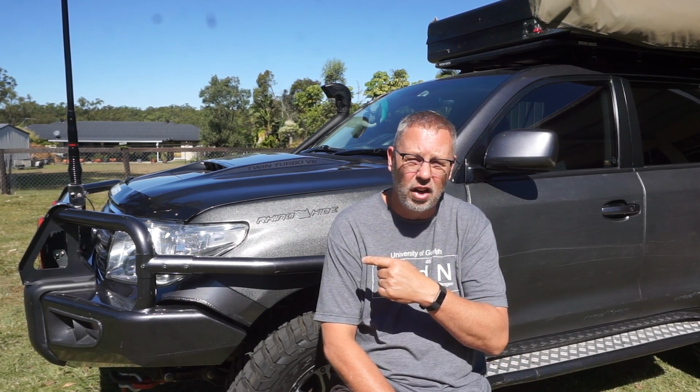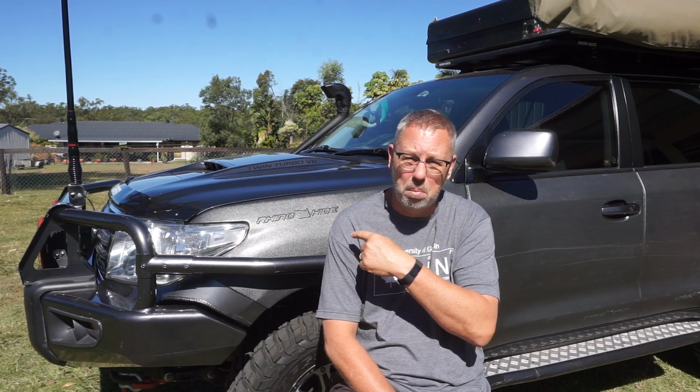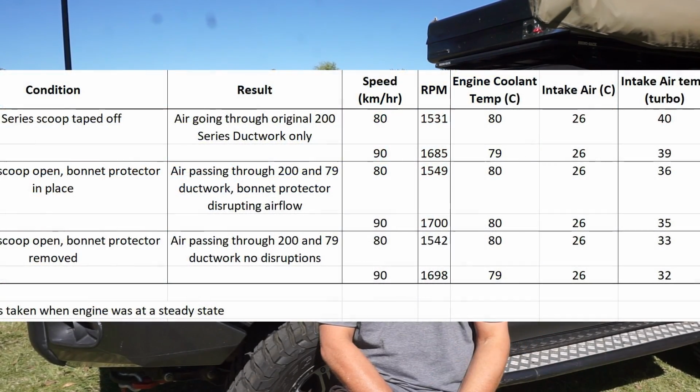But one of the things in that video series was I actually did an inlet air temperature testing where I ran the car with the bonnet scoop blocked off, so it was just getting air intake through the original factory ductwork, and then with it unblocked, where it was getting air through both the factory intake and through the bonnet scoop, the 79 series bonnet scoop. And there was a massive increase in efficiency in the charge air temperature with the bonnet scoop on it.